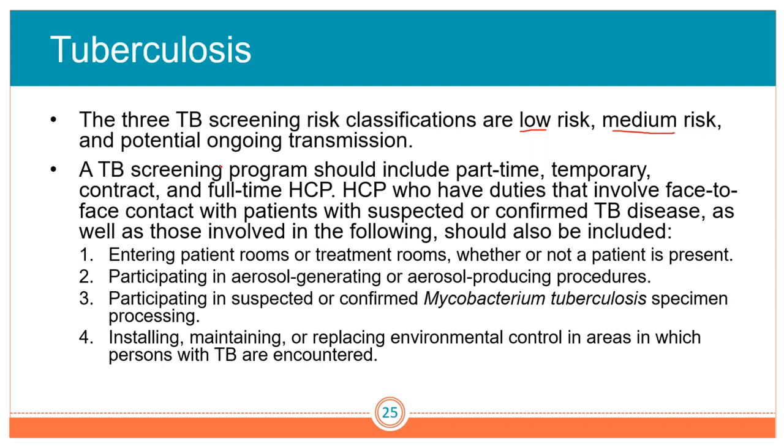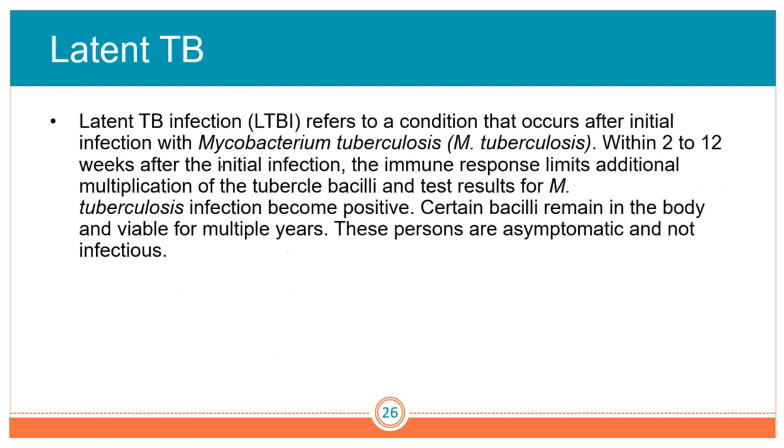I have to read this word. Do you know how many times we've seen this in the last couple of months? Aerosol generating. Participating in an aerosol generating or aerosol producing procedure. Participating in suspected or confirmed Mycobacterium tuberculosis specimen processing. Or for installing, maintaining, or replacing environmental control in areas which persons with TB are encountered.